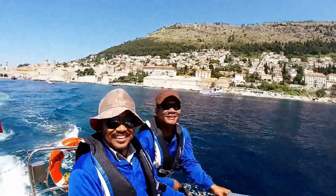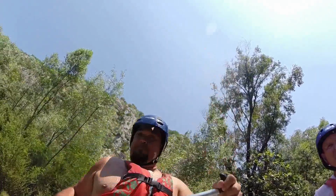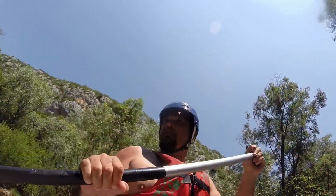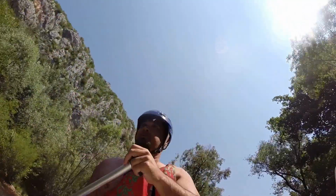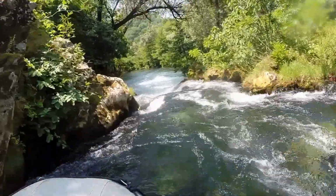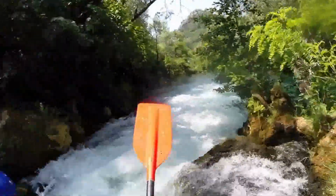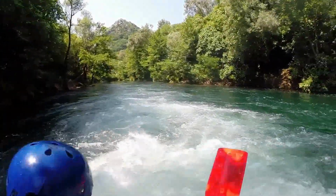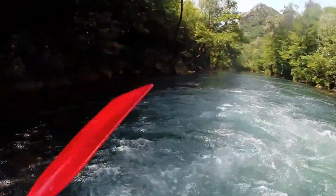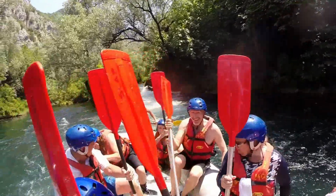So now we are in Split, Croatia. Here we did a river rafting tour. Nothing crazy, class 1-2 rapids, so mostly pretty mellow, but once in a while we got into a little bit of rapids like this, which was fun. Again, the water was very clear, very clean, nice for a swim. And we had a good paddle crew, so it was fun.